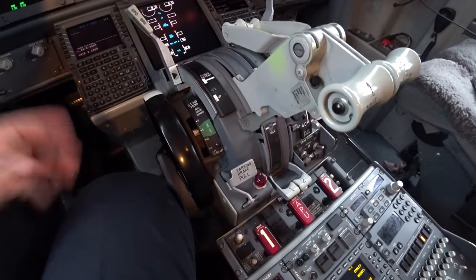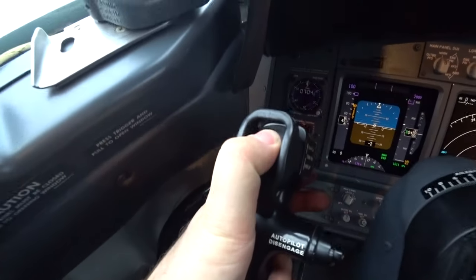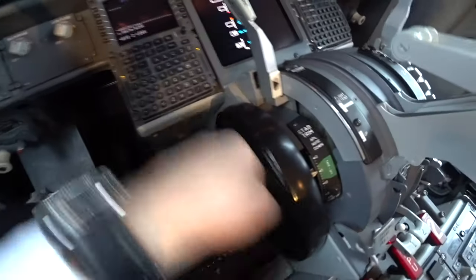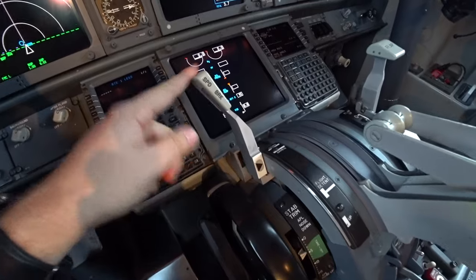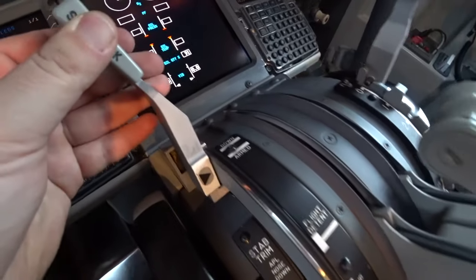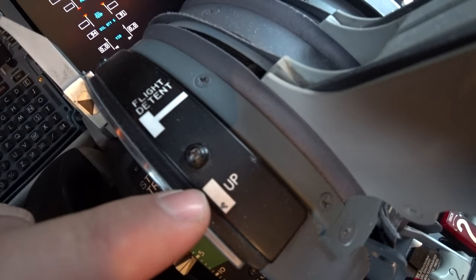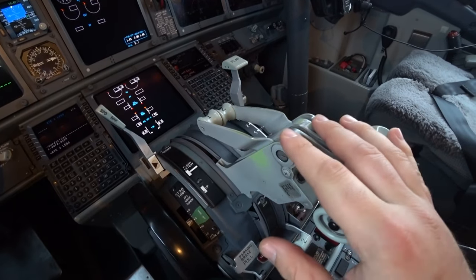Nice to have it. Control stand, guys. It goes with the trimmer. Trimmer activates usually with this switch. If you want to activate it manually, just pull this handle here and rotate it manually. The speed brake lever activates the interceptors on your wing. It has several positions, down, armed for flight operation, and up is mainly used on the ground upon landing. Here we have the thrust levers that control the engine's thrust.